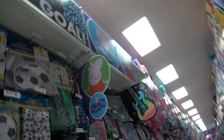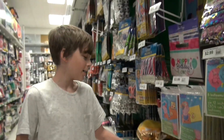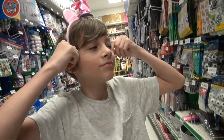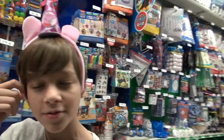What's this? It's the Peppa Pig aisle. We have stampers. Peppa Pig. Jonah, do you want to be Peppa? Yes, I want to be Peppa. Do you guys watch Peppa Pig? Probably, maybe you have too. Some of you. No. Probably not. I mean, our audience is probably too old for that. But probably because of siblings.